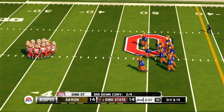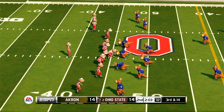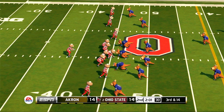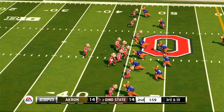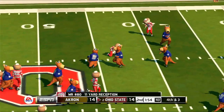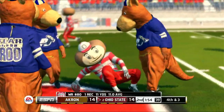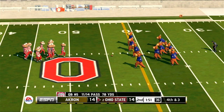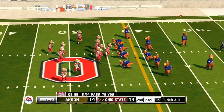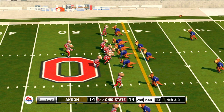And they'll look to convert here on another third down. The quarterback in the gun with five receivers. And he's tackled right away. That was a good pass and catch there, but still not enough for the first down. That's not an easy conversion here on third down for the offense. All the defense has to do is stay back, keep everything in front of them, come up and make a tackle.